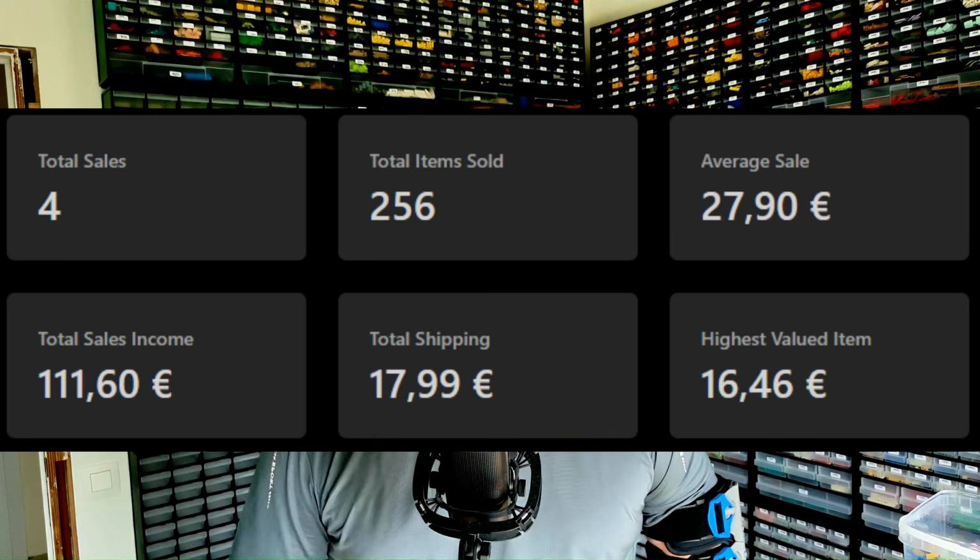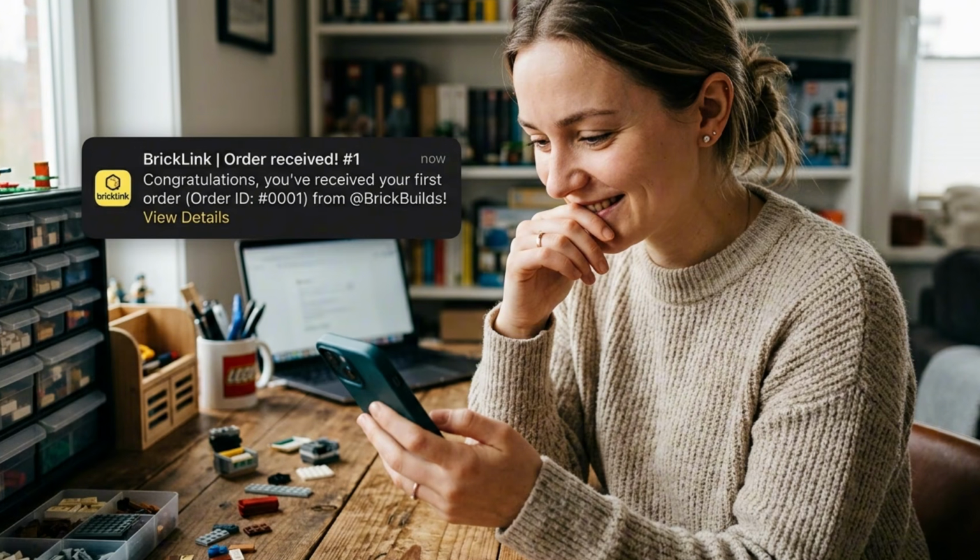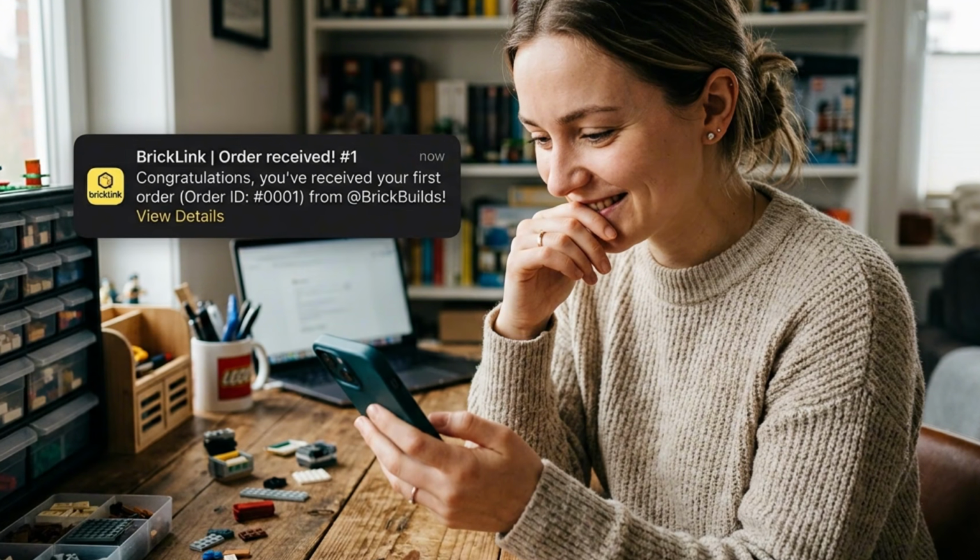My shipping cost was 18 euros. So my first real revenue of the store was 94 euros net before any other cost. And that's it. That's what the beginning looks like. It felt almost embarrassingly small. But those 4 orders meant 4 buyers trusted the store with no reviews, no history, nothing. That's where every successful store starts.